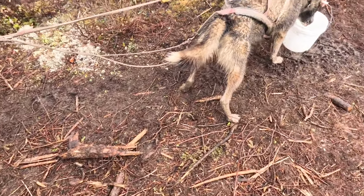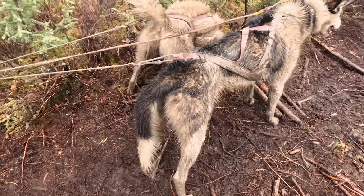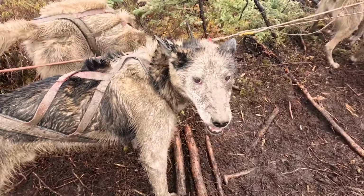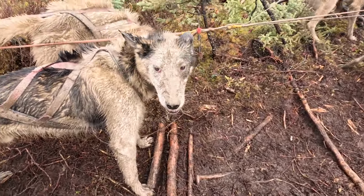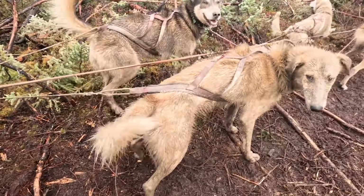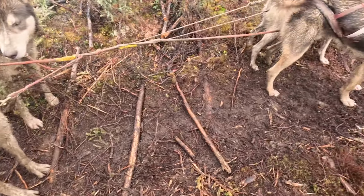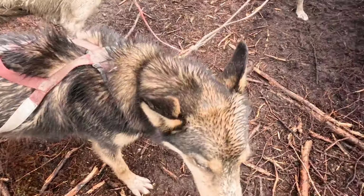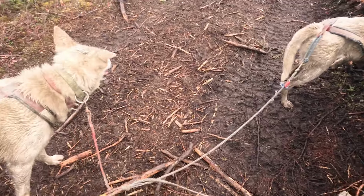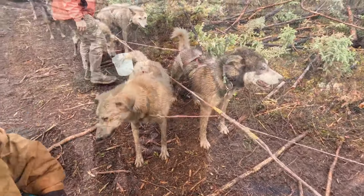So that's Goose in the back. This guy here is Seabiscuit. There's mud on his face. They all love to roll. I know. That's what they do if you try to hose them off too. Very steep. You see the old guy.